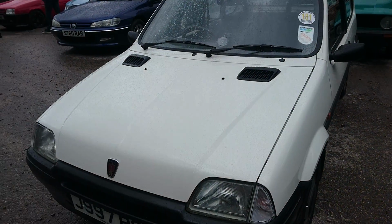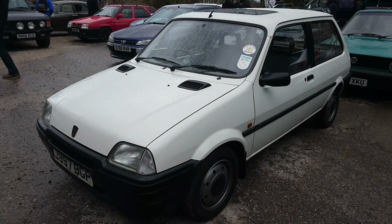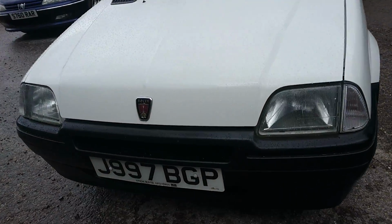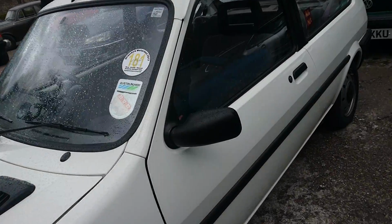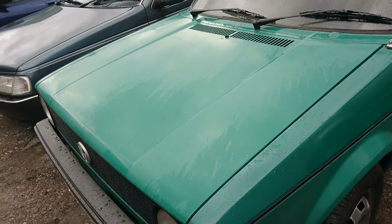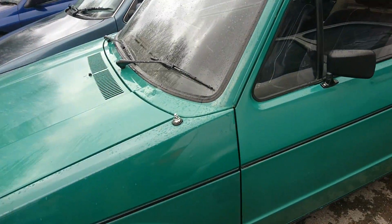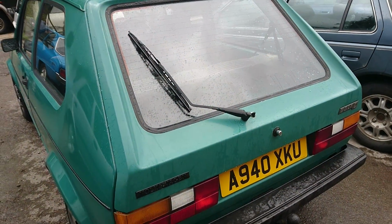Next to this, it's a Rover Metro 1.1C, which is the base model Metro. This is apparently supplied by the garage in Epsom, which doesn't exist anymore. It's nice to see that. You know, wind-up windows and 4-speed gearbox. Next we have this 1983 probably Mark I Golf. It's the same colour as the first car I remember my parents ever having, which was a Jetta. The same year as this. And this is the C, which I believe was the base model in '83.